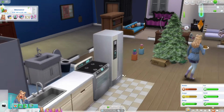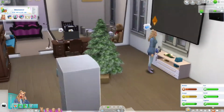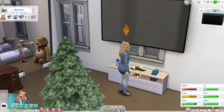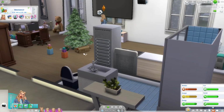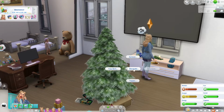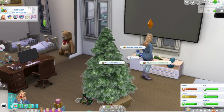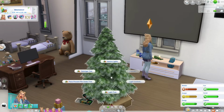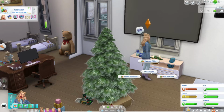Okay, look, I made this nice meal for you. I don't know why I'm putting it there though. That doesn't make sense. Oh, she really has to use the bathroom. Okay, let's do that. And then we're gonna have her decorate the tree. So decorate. Let's pick out, I really love, oh, popcorn and cranberries. I don't know if I've ever done that before. I really like blue and white, but I think we're gonna put some popcorn and cranberries up there. And then we're going to add some ornaments.